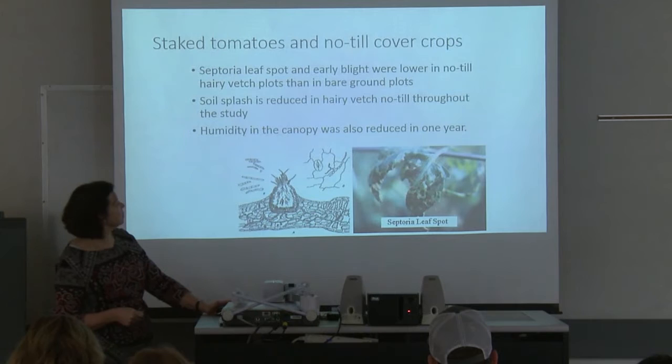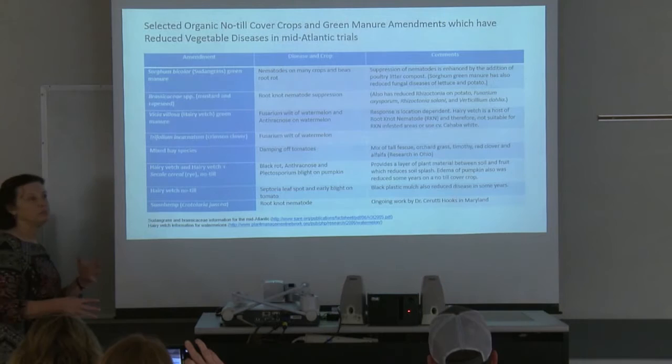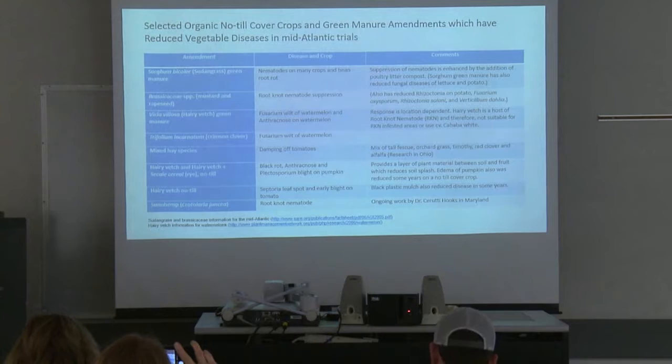All right, this is a very complicated slide. I think it's my last one maybe, so I'm just going to walk through it real slowly. These are just some selected no-till cover crop green manure combinations that have been tried and work really well here in the Mid-Atlantic region, and I'll just make some comments about them.